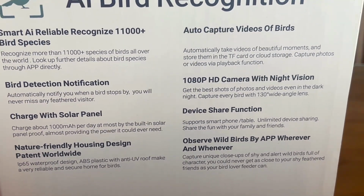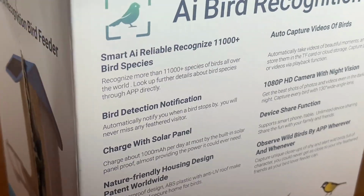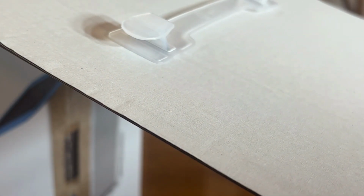You can observe the app from anywhere. You could be across the world in China. This can even work kind of as a security camera. You can see what's going on in your yard. I absolutely love it. This is a great device. Simple, easy to use, straightforward.